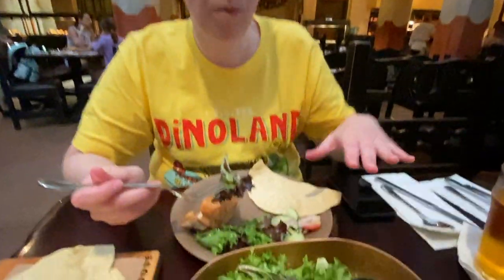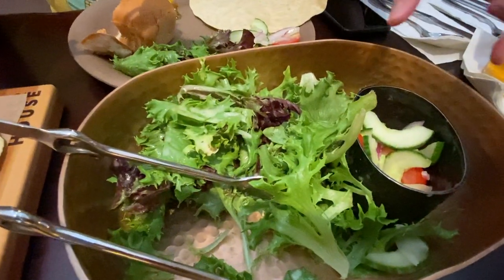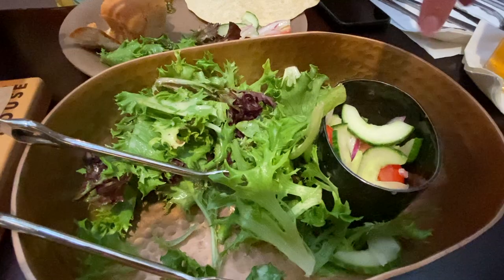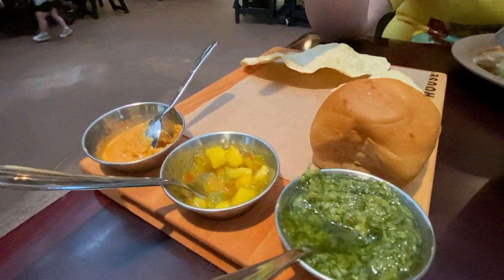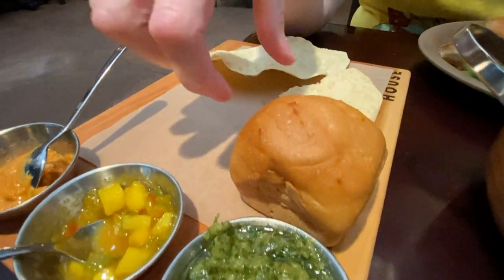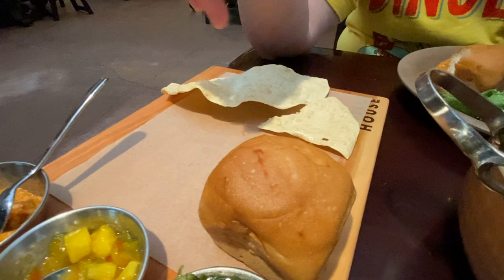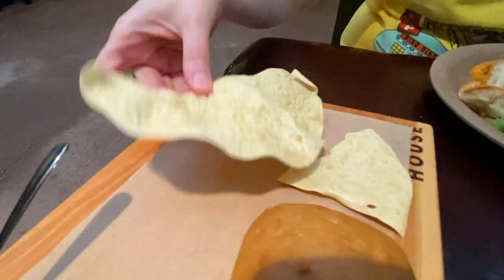We got our starters. We got a salad to share. I think it has a citrus vinaigrette, but we'll find out when I try it. And a little cucumber, red onion salad. Then we got a little Sanaa bread service, which has the red pepper hummus, mango chutney, and the coriander chutney from Sanaa. I'm excited about that. Some Bloomfield Farms rolls, which are freezing. Oh my gosh, that's a first for us. And some pappadams.